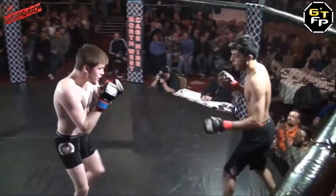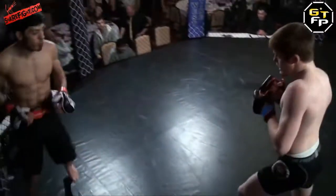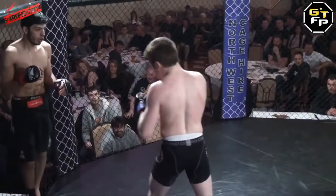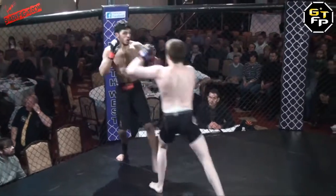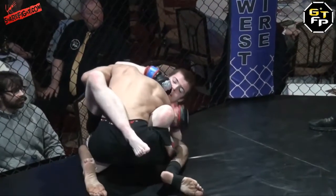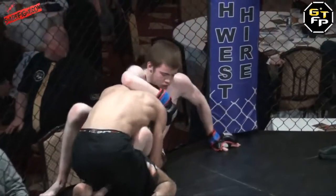Looks for that right kick again. Steps in with a lead uppercut. Casey doing the stalking now, trying to back his man onto the fence. Afridi lands that left again. Yeah, nice straight right. And then ducked under the shots again. Perfect, 4th time now. Great timing. When your man commits to his shots, just duck under.